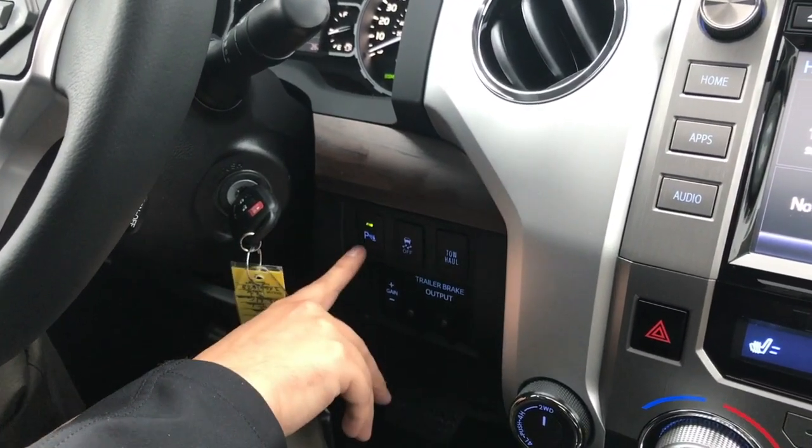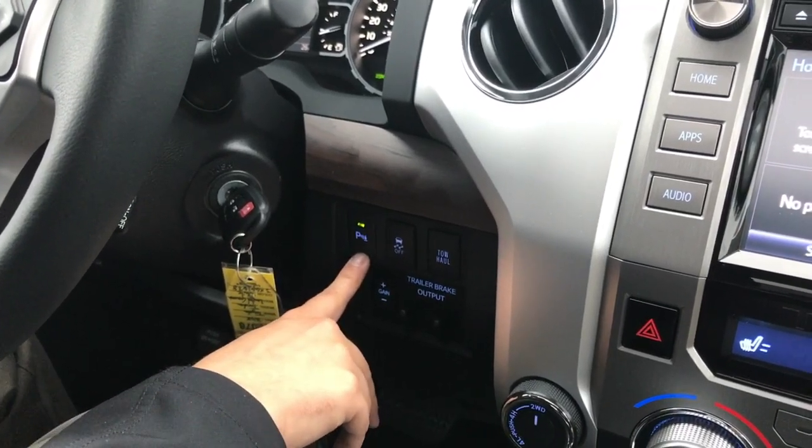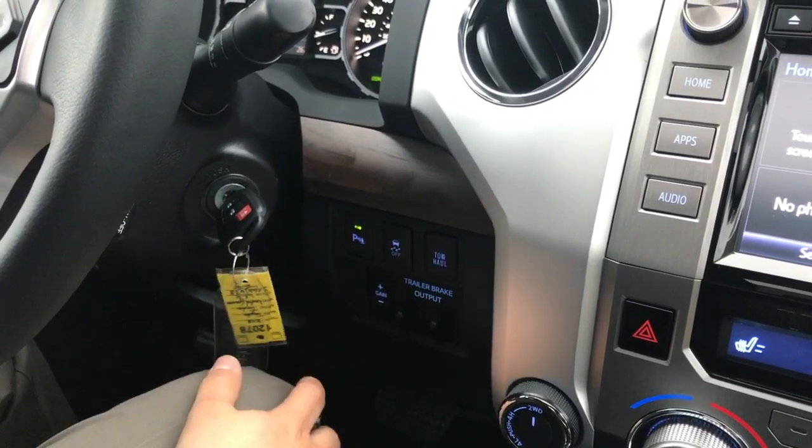So this is going to be utilizing our sonar sensors on the rear bumper to actually determine if there's an object or a vehicle that you're about to hit.